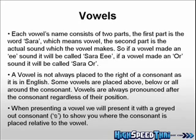A vowel is not always placed to the right of a consonant as it is in English. Some vowels are placed above, below, or all around the consonant. Vowels are always pronounced after the consonant regardless of their position. When presenting a vowel, we will present it with a grayed out consonant to show you where the consonant is placed relative to the vowel.